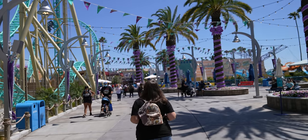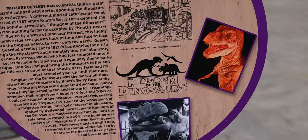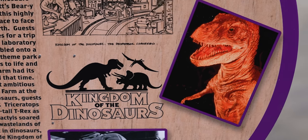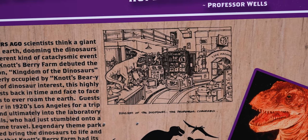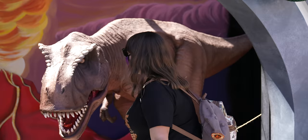So where Berry Tales is now, there used to be this attraction called Kingdom of the Dinosaurs. I never got to go on it. It looks amazing. But one of the photo ops they have here celebrating the 100th anniversary is for Kingdom of the Dinosaurs. It has a big T-Rex and a time machine, and it is incredible.